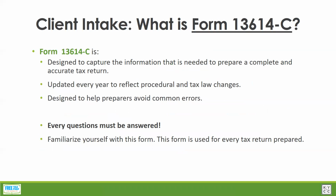Before going over the actual intake form, I would like to ask: what is Form 13614-C? I briefly mentioned this form on the previous slide. The purpose is to prepare a complete and accurate tax return. This form has been designed to help the preparer avoid common errors. The IRS updates it every year to reflect procedure and tax law changes, and every question must be answered depending on client status. I would also like to provide some tips: please provide clear instructions on how to complete this form. For new clients, please actively work with them. And again, please familiarize yourself with this form.